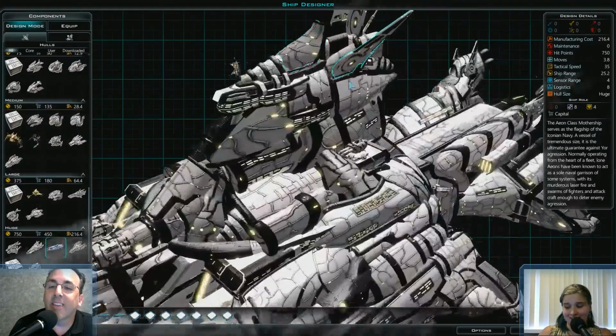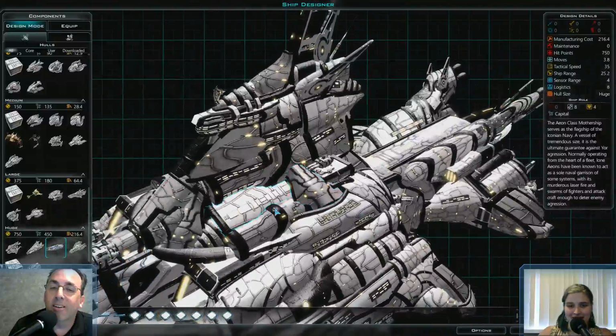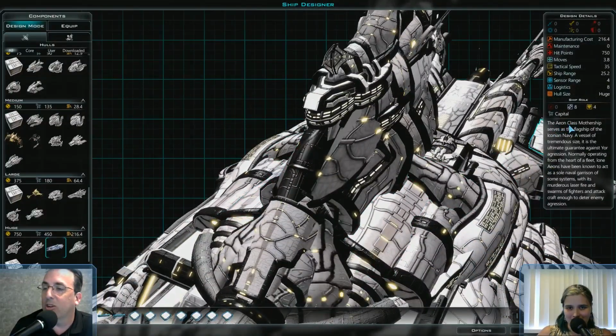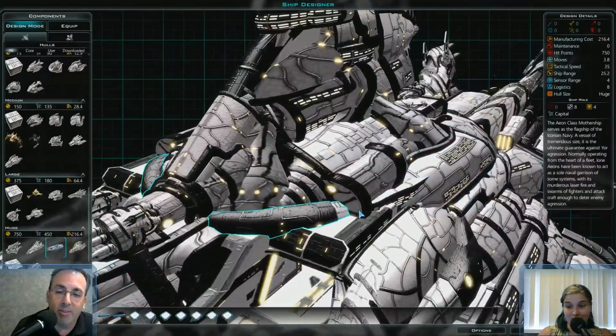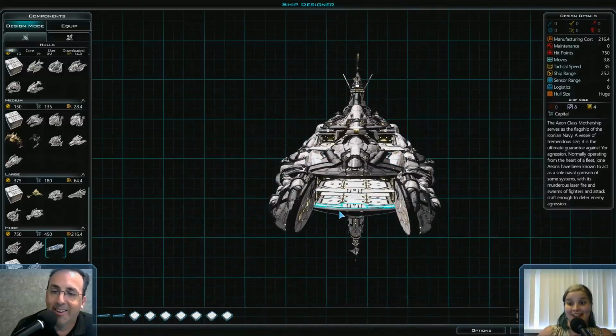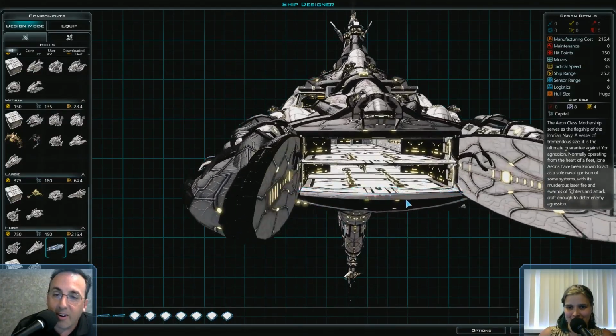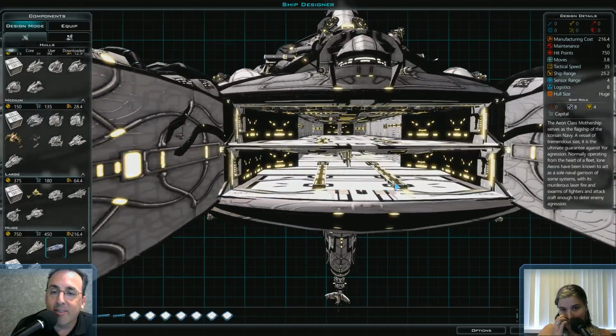Look at this thing, it's nuts. It's amazing. It's Iconian. It's the Arian class mothership, the flagship of the Iconian Navy, so this is literally designed to be Iconian. A vessel of tremendous size. But the crazy thing about it is all the inner space and the work he did.